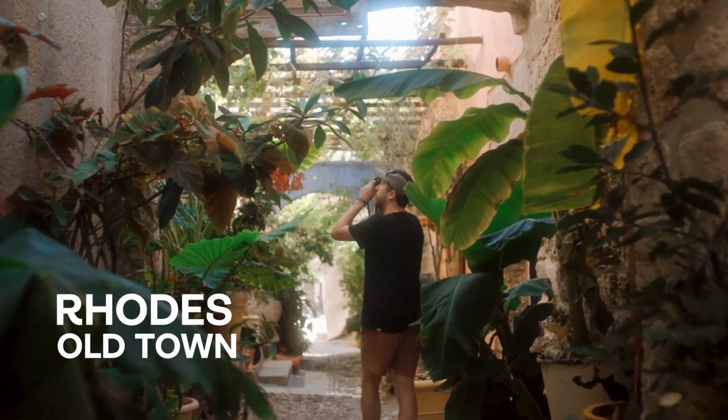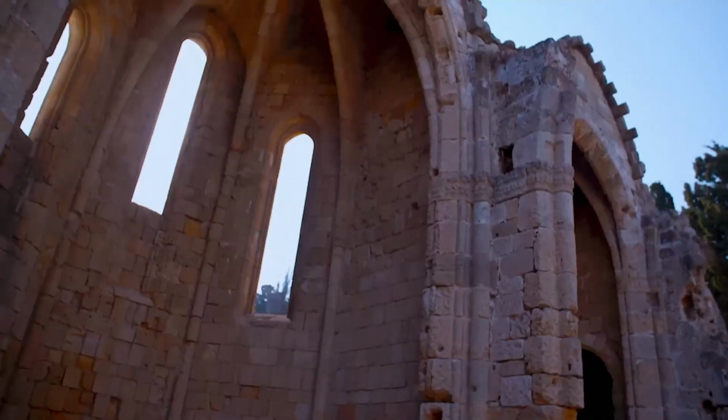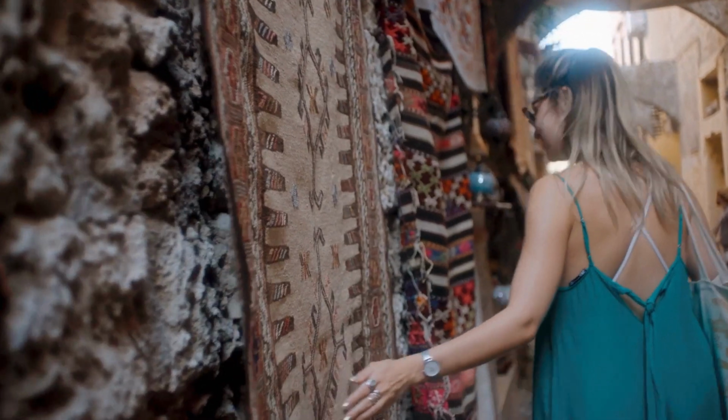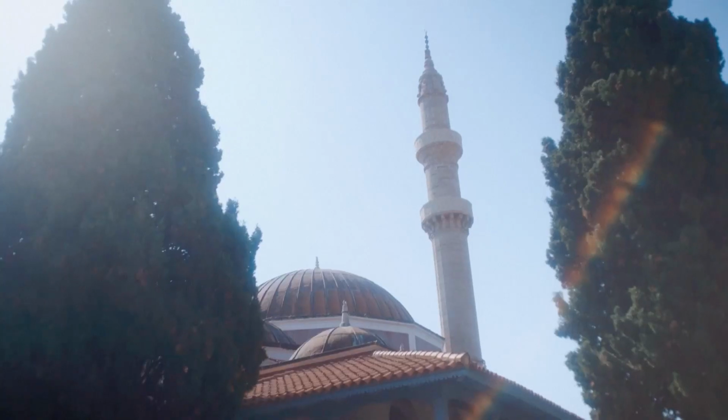Rhodes Old Town is located on the island's northern tip. It's also the oldest inhabited medieval city in Europe. And if that's not enough, it's also a UNESCO World Heritage Site too.